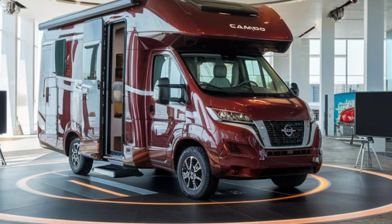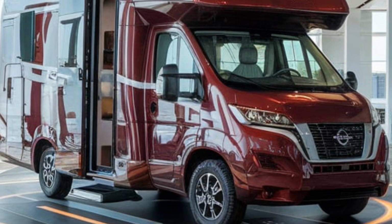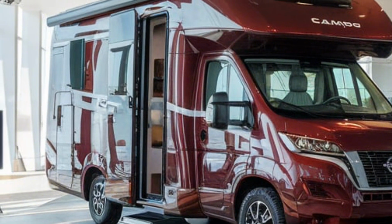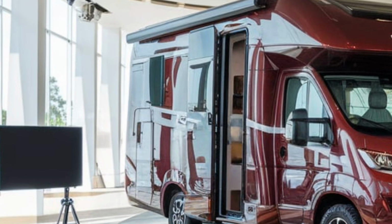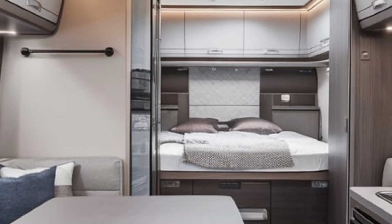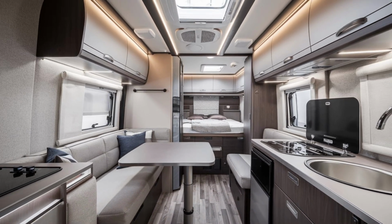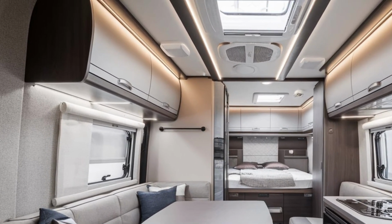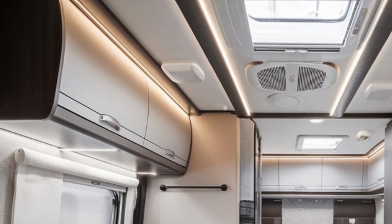Now, stepping inside, the first thing you'll notice is the spacious and thoughtfully designed interior. High-quality materials such as soft-touch fabrics, durable wood accents, and modern LED lighting create a cozy and inviting atmosphere. The floor plan is optimized for functionality, ensuring every inch of space is utilized efficiently. The living area includes a comfortable sofa that doubles as a sleeping space.